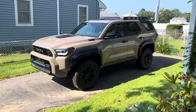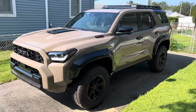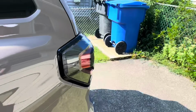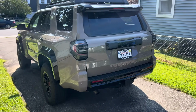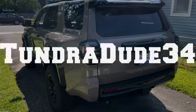No Tundra today, but we have a very interesting test drive to do. The first drive of the 2025 Toyota 4Runner TRD Pro, completely, and I mean completely redesigned. Toyota has done a lot of redesigns of all of their models over the last few years, but this one may be the coolest in the best trim you could get. Let's take it for a ride.